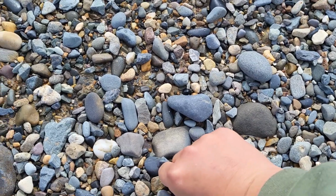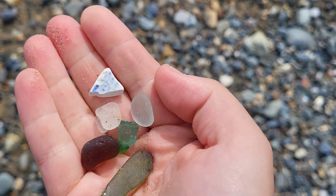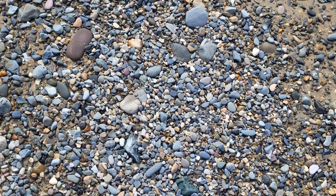Ooh, is this a bit of pottery? It is, and it's got a bit of blue on it. Yeah. I love finding bits of pottery with gold on it. So cute.